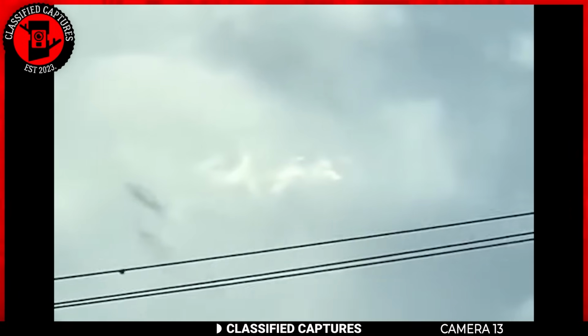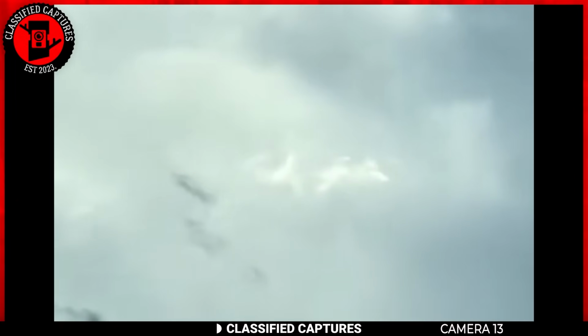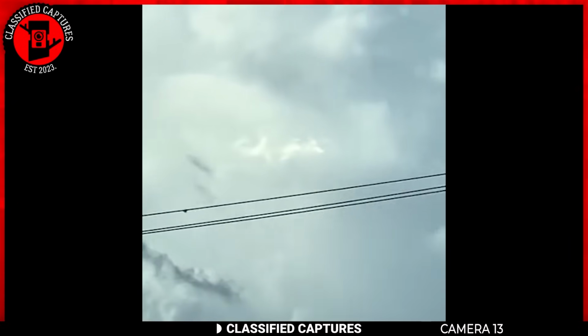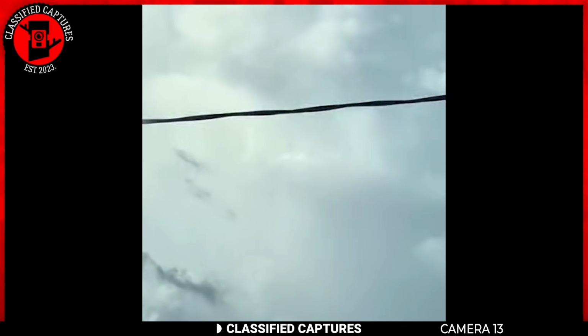A man driving through Florida witnessed something strange in the sky. Hidden behind the clouds was a large shadow that moved swiftly in a way that resembled the wings of a massive bird. It was fast, so fast that you could easily miss it if you weren't paying close attention.